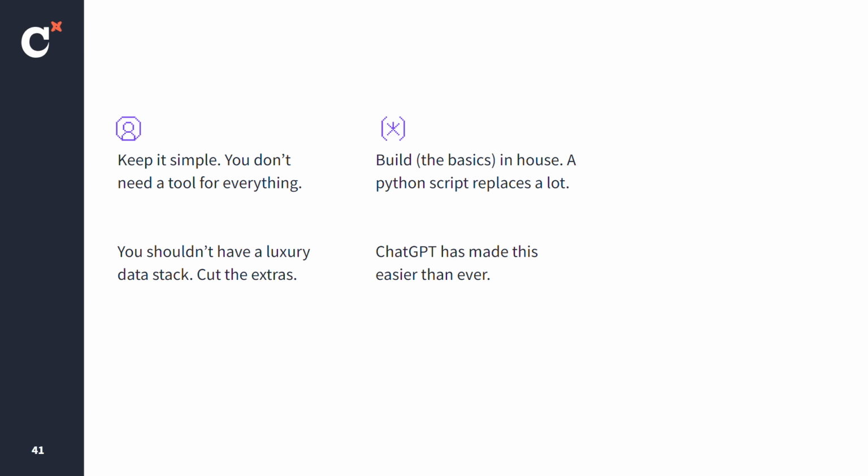The next one is ChatGPT has made it possible to build a lot of the basic stuff just in-house. If you've got something that you want to test, a distribution of some kind, ask ChatGPT to write some code for you. It will do a surprisingly good job, and you might be surprised what kind of tools you can replace just with a little Python script.